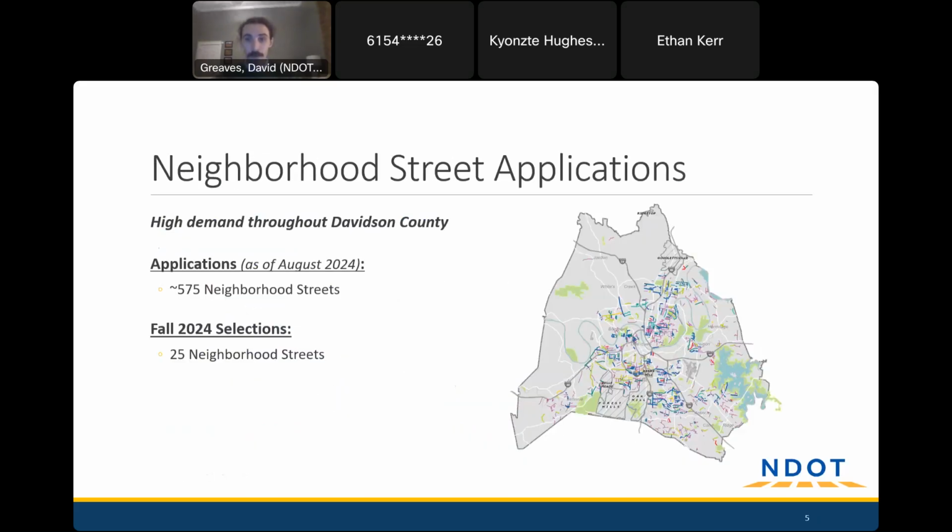This is a really popular program in Nashville. As of August 2024, when Young's Lane was selected, there were about 575 neighborhood streets in the queue. That means they've applied for traffic calming, had data collected, but not yet been selected to have a project implemented. In the fall of 2024, we selected 25 neighborhood streets. We try to do that every 6 months to keep the program moving and install as much traffic calming as we can, while we know the need is quite significant in Nashville. We're sort of chipping away at it as we can.